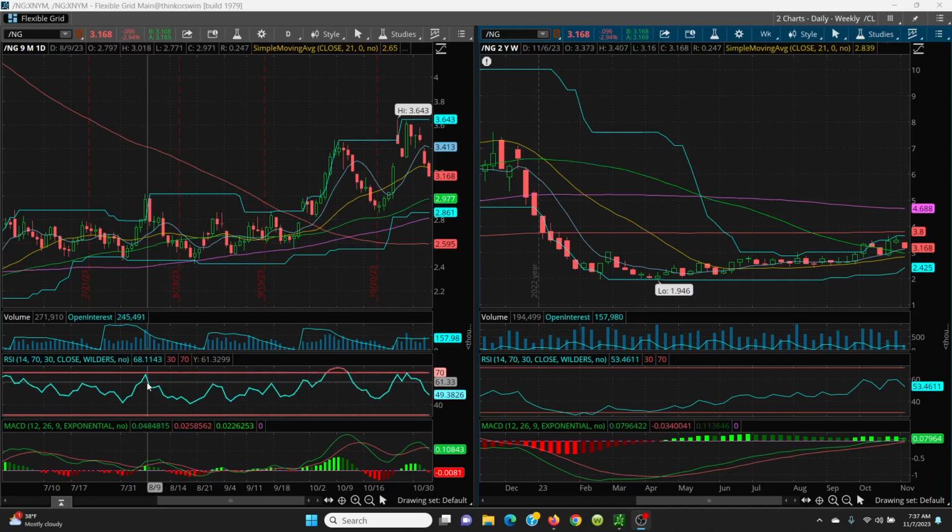So your RSI is heading on the way down. That's obvious. And you have a bearish cross on your MACD, your green cross below your red. That's never a good sign. That's a telltale sign.